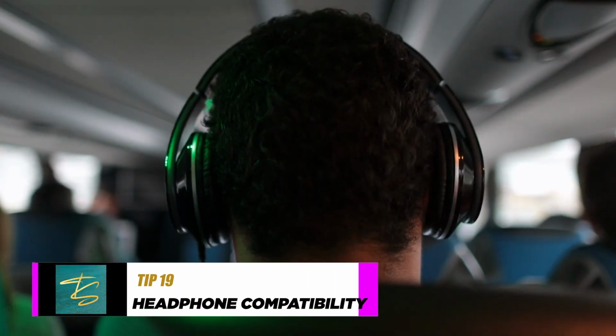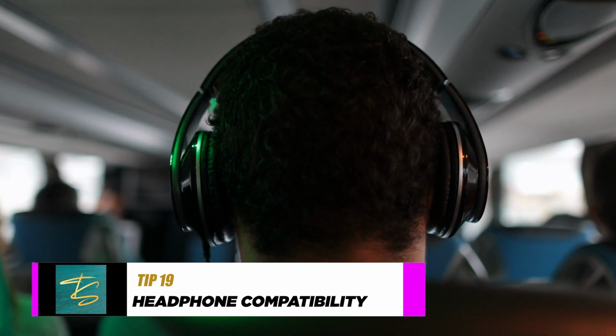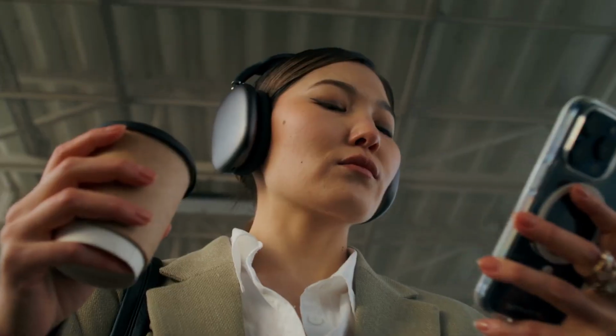Make sure your headphones work with your neck pillow. Those big over-ear headphones might sound amazing, but they're useless if they don't fit with your pillow setup. AirPods or similar earbuds are your friend here. Comfort trumps audio quality on a plane.